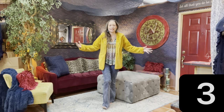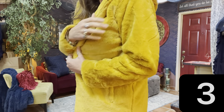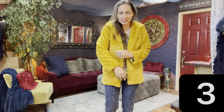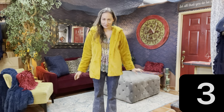How cute is this adorable sunshine yellow furry little coat? Isn't that so cute? Oh yes. The softness is off the hook. What you think it feels like is exactly what it feels like. It is silky. It's not even like butter, it's like oil. It's like satin, your hand just slides right off of it.